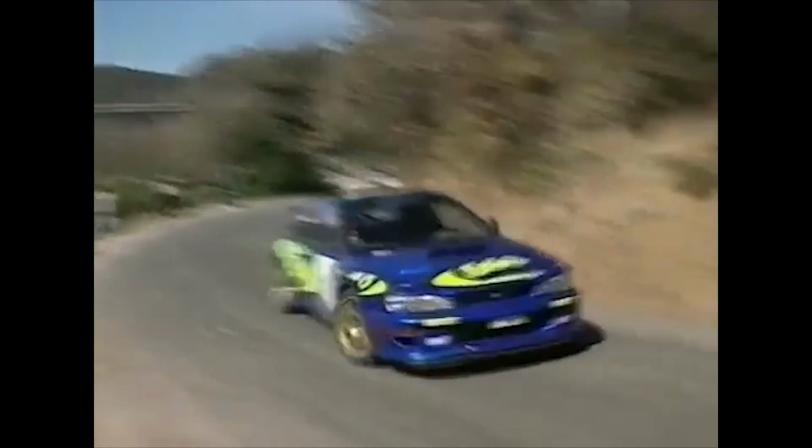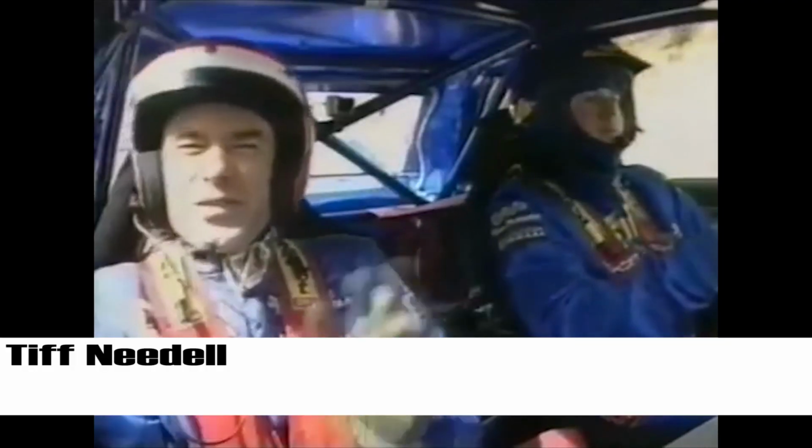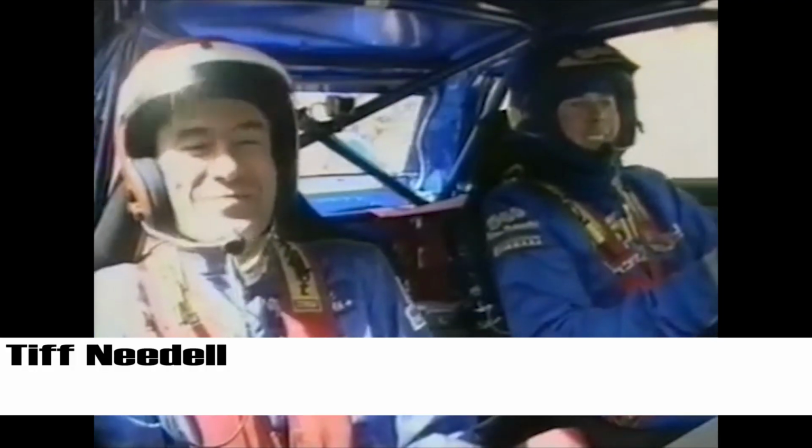It was time for me to observe the skills that had gained Colin this privileged position. Don't worry, just warming up the tyres. Just a 3-mile country drive with Colin McRae. Very pleasant.